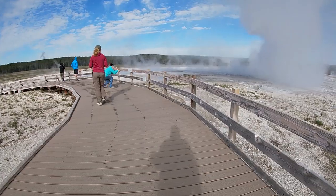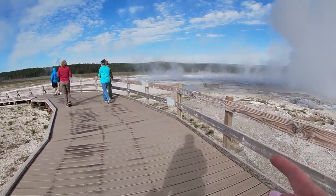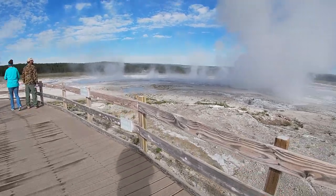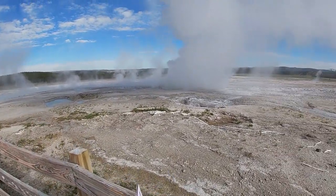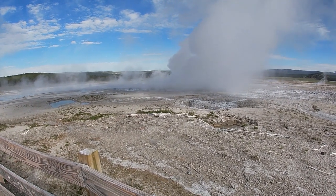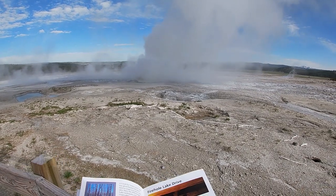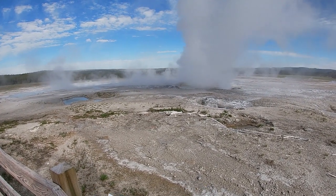This is Spasm Geyser and Clepsydra Geyser. Spasm's eruptions may start with bursts up to 20 feet and then splashes about 3 feet high.